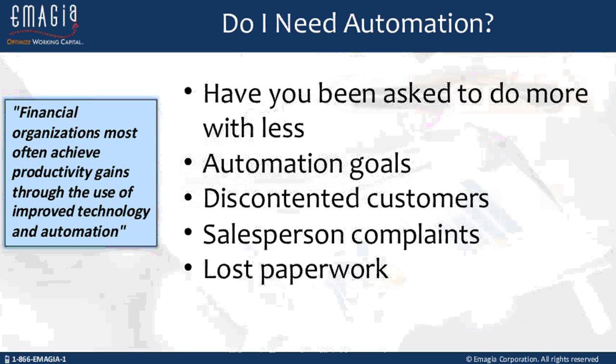I know certainly in the years when I was working for companies, leading the credit departments, every year we had to sit down and look at our goals. And oftentimes the CFO would come to me and say, you need an IT goal. It can't just be collecting more money, collecting money faster, making customers happy, training your staff. Automation is a great goal, and it benefits the entire company.